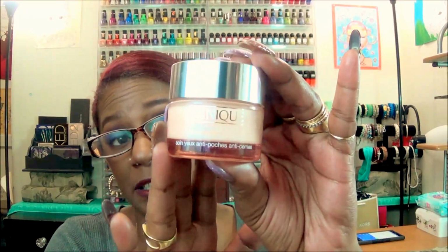The fine lines that I have down here that concealer loves to seep into, it plumps it up and gives it a little bit of fullness. And I really do enjoy this. If you ever get a chance to try this Clinique eye cream, definitely try it out.